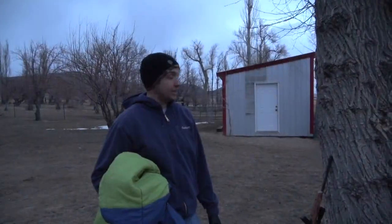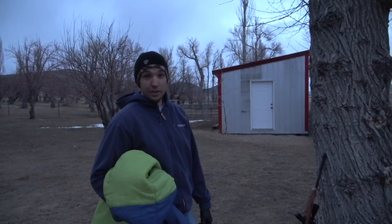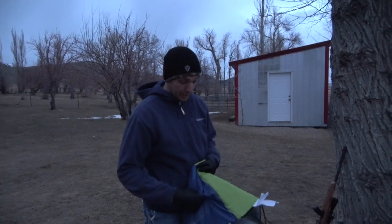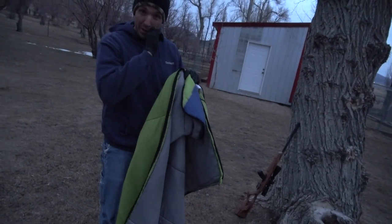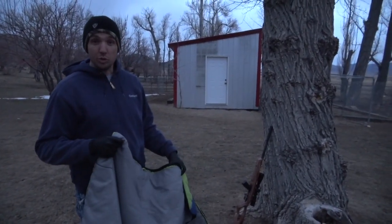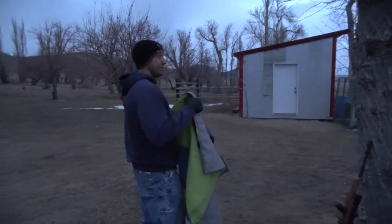So last night, we were out here, we showed you a couple skunks around the chicken coop. We got one in the live animal trap. So now we're gonna take this sleeping bag, put it over the trap, and try to get him out of here, out away from everything before we let him go. So here we go. We're gonna give this a whirl.